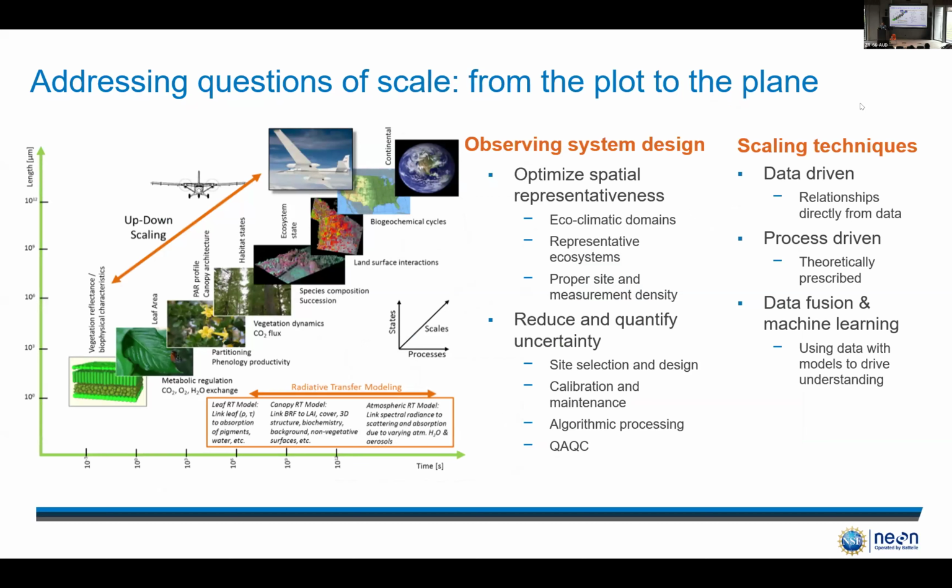So when going to think about addressing these questions of scale, and when I came up with the plot title, From the Plot to the Plane, this figure from very early NEON research materials kind of came to mind, where you have these processes that are happening at a very wide range of spatiotemporal scales, from the leaf level all the way up to the continental scale, and we're measuring some of these activities at areas across this continuum to try to understand processes that are occurring by being able to evaluate these processes at different scales.